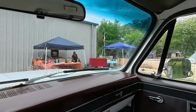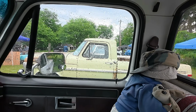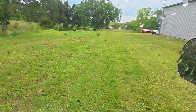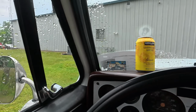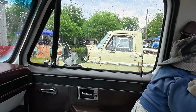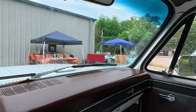Well, it looks like maybe they're going to have the spring fling after all. There's a few people here where they're parking us in on this hillside in the mud, so that ought to be exciting for this truck to get out of here. Well, we'll see. We'll let some more people come in, and we'll go take a look around, and then I guess I'll show you more.